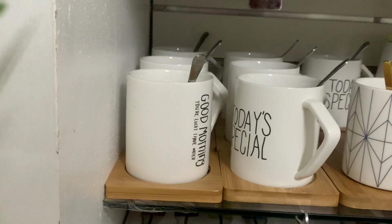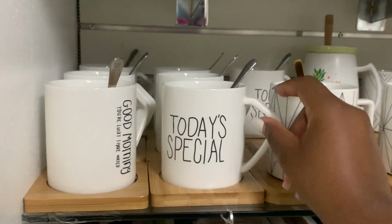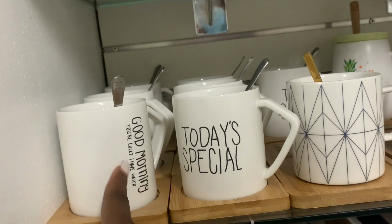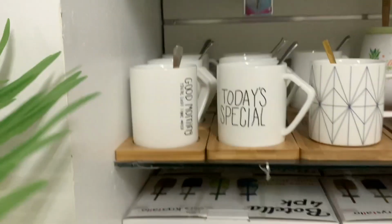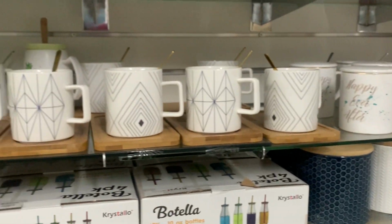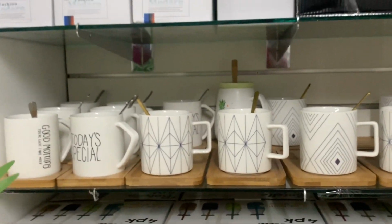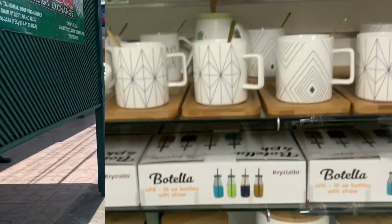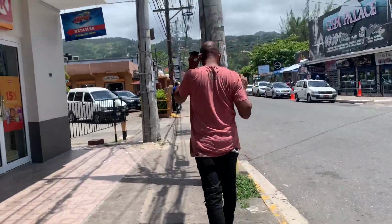So yeah guys, they have these super cute cups too. Today's special, this says good morning. This is so cute, and some other options as well. Yeah, they have a lot of options. These are really nice. Alright, as I said before, I'm gonna go into Circle K.